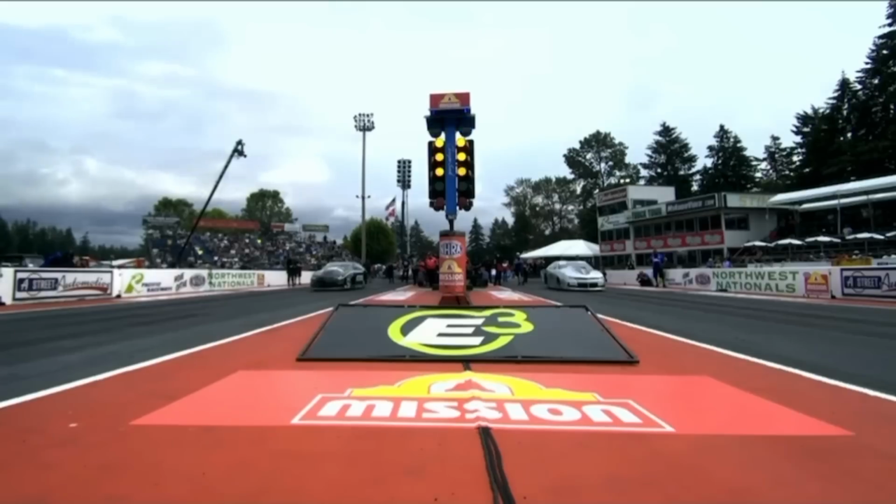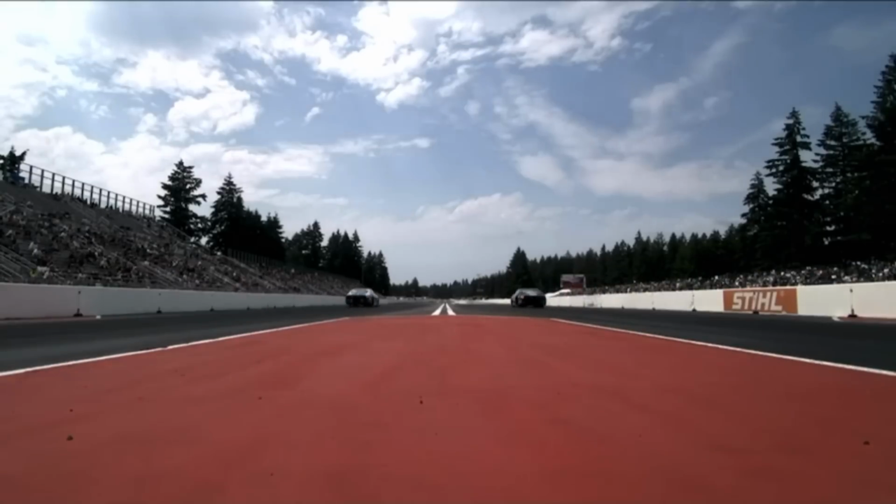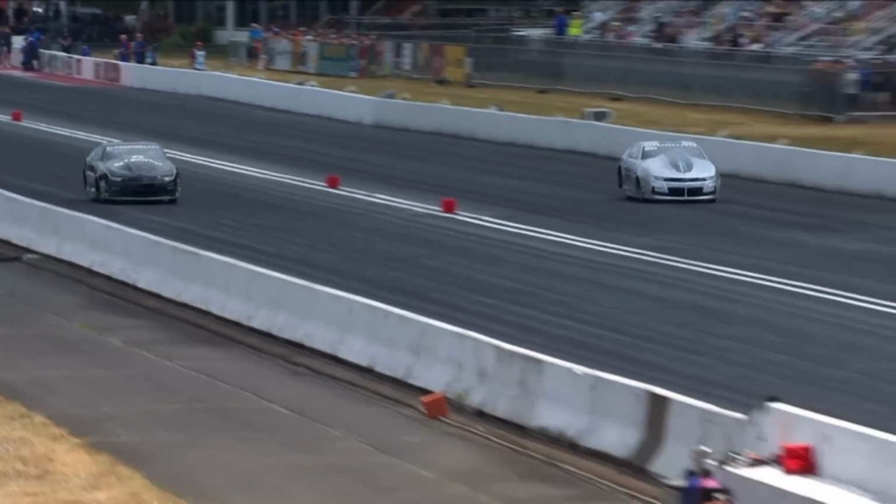Next highlight was Chris McGahey versus Derek Kramer. Just behind it. Chris McGahey with a massive starting line advantage. And he hangs on. Wow, what a drag race. 4 10,000ths of a second. Chris McGahey wins it on a hole shot.